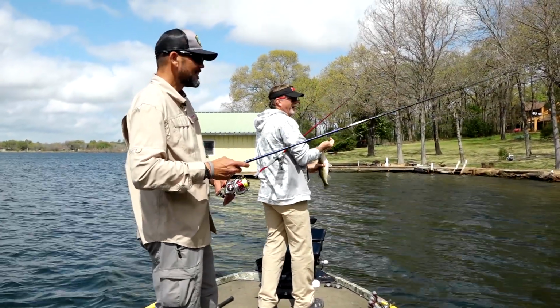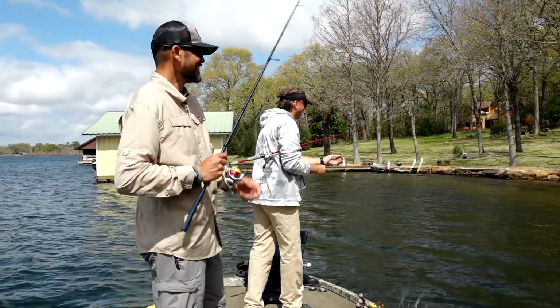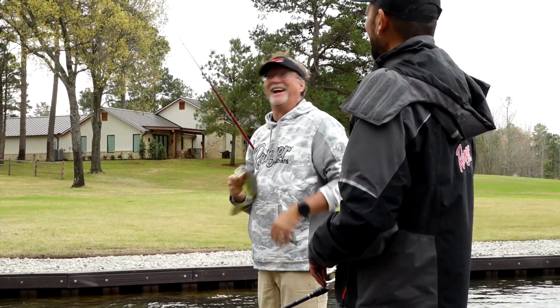It's probably one of the best times of the year, if not the best, to catch the fish of a lifetime. You gotta keep an open mind though, because day-to-day weather patterns will definitely affect how the fish relate and how aggressive they are. So keep that in your mind as you head out on the water in the springtime.